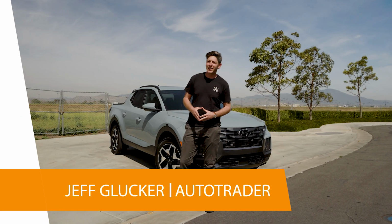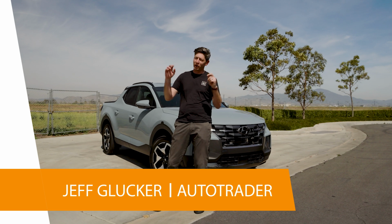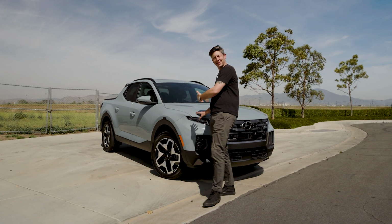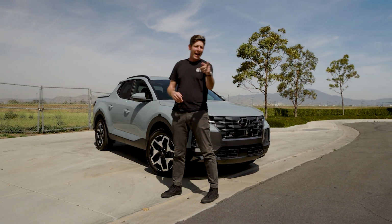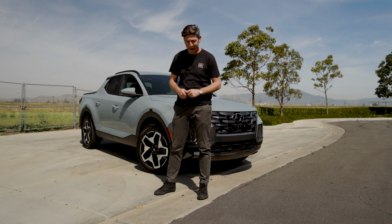It makes me so happy to see compact pickup trucks making a comeback. Now I know Hyundai isn't calling this a truck, but a sport adventure vehicle, but come on, look at this thing. It looks like a truck to me. Today, I'm excited to get up close and personal with the 2022 Hyundai Santa Cruz.